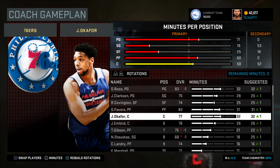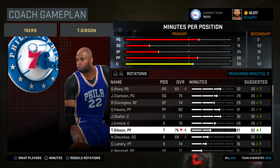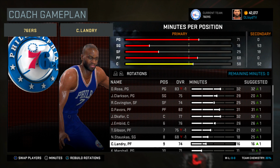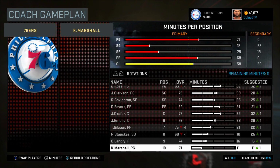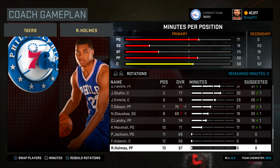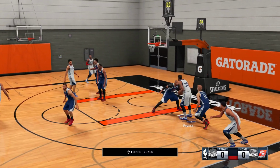And then for the rest of our players, really not that many more minutes going around. Carl Landry is going to get 16 minutes off the bench. We're going to have Kendall Marshall. He's going to get some playing time as well. And besides that, that's about it. Pierre Jackson and all the rest of the boys are not going to get much playing time. But I feel like this is going to put us in the right direction.